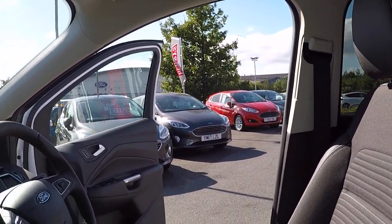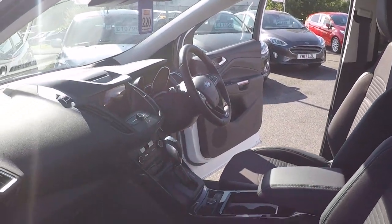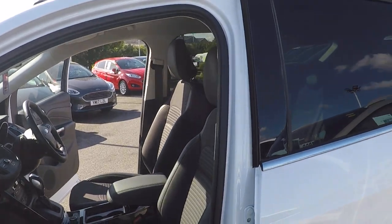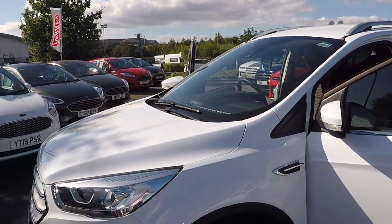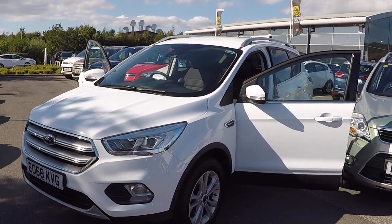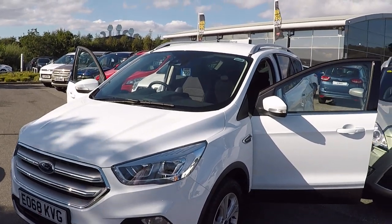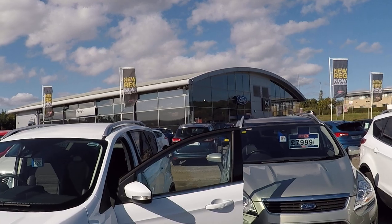It will be worth your while to travel down to see this car, first and foremost because we scrutinise the market on a twice daily basis to make sure you're getting a bargain. Secondly, it's been prepared by Ford trained technicians and of course safety checked for your peace of mind. Also, Perry's award-winning customer service and aftercare service.